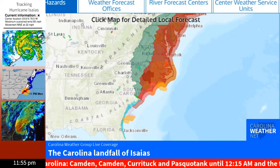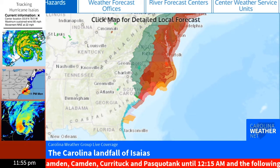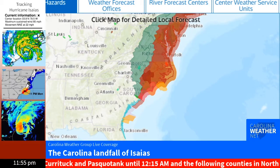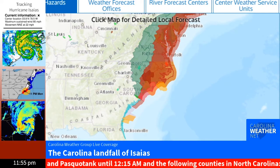Scotty Powell, are you able to give us a visual of these polygons, GR Earth or something there on your side? I can. Yep. If you could do that for us, that would be great.